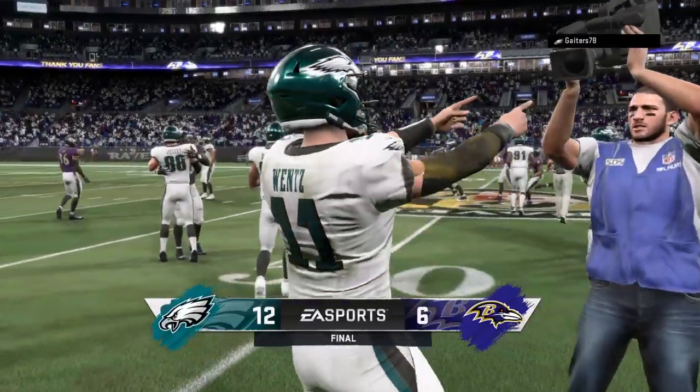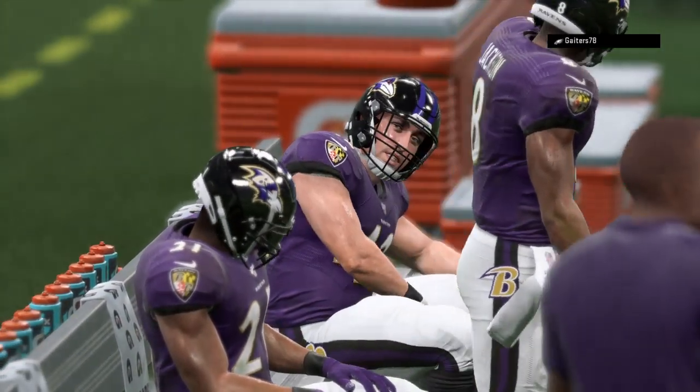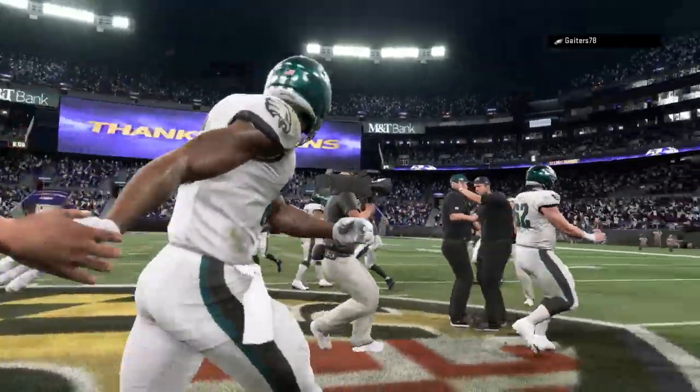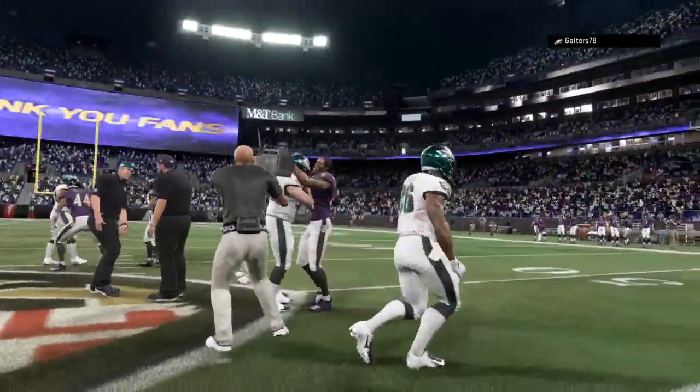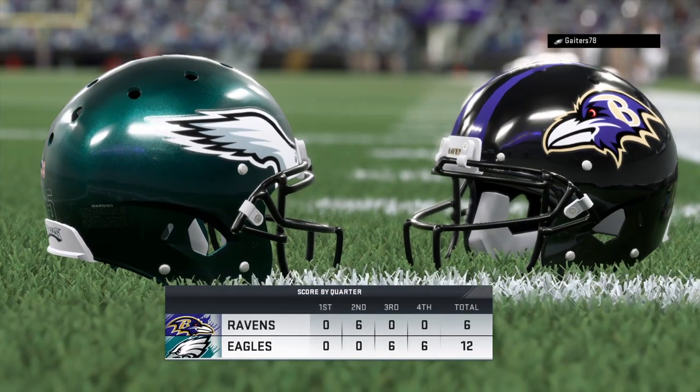It's a victory for Philadelphia, and they were really helped by their defense, forcing 3 turnovers. I think what we saw in this one, today's defense. And what I mean by that is in the old days, pitching shutouts was big time. That was paramount.